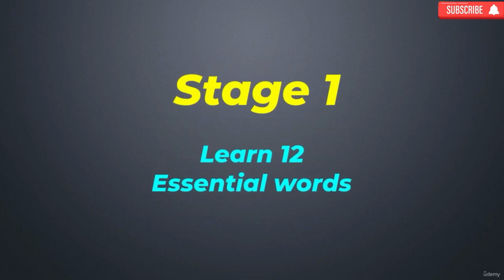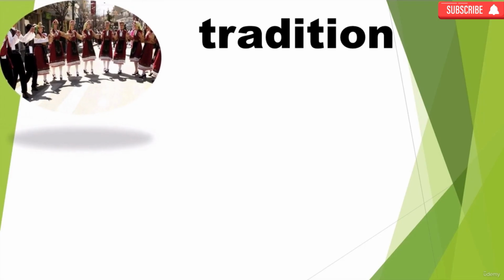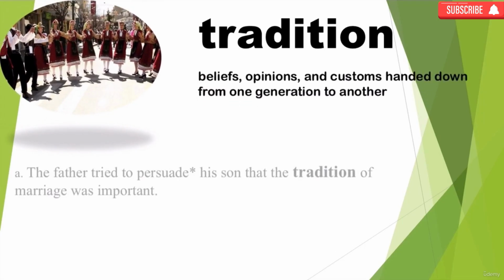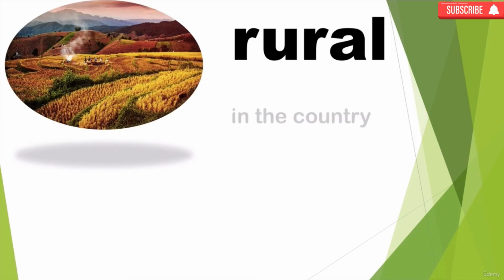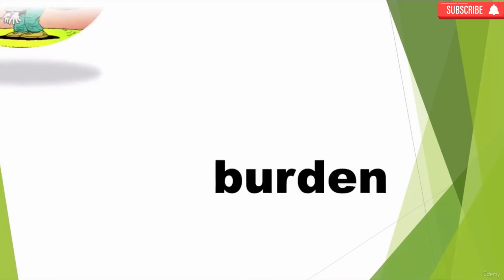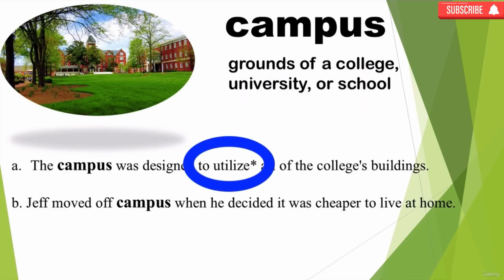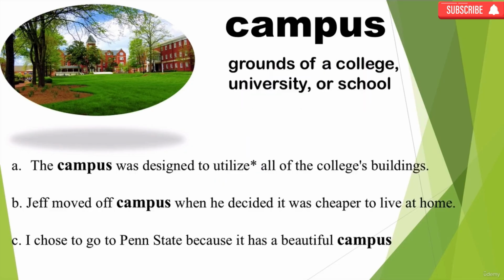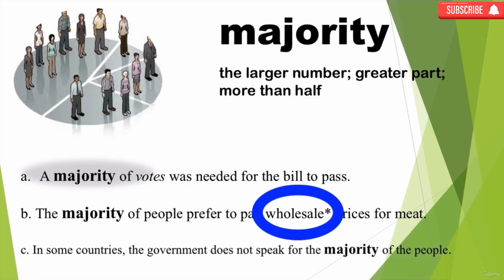Stage 1. Learn the new words and vocabularies. In this stage, you will get introduced to 12 essential vocabularies. There is one picture for each word. We explain 3 great examples so you can understand the words in different contexts. The good point is that all of these essential words are reviewed and repeated over and over in the following lessons so you can remember them for a very long time.